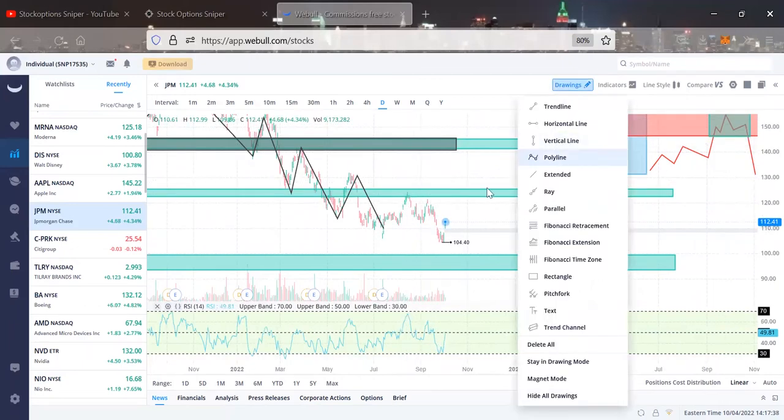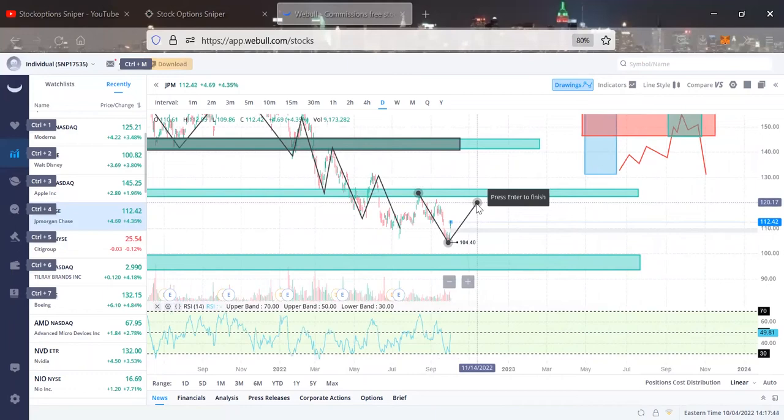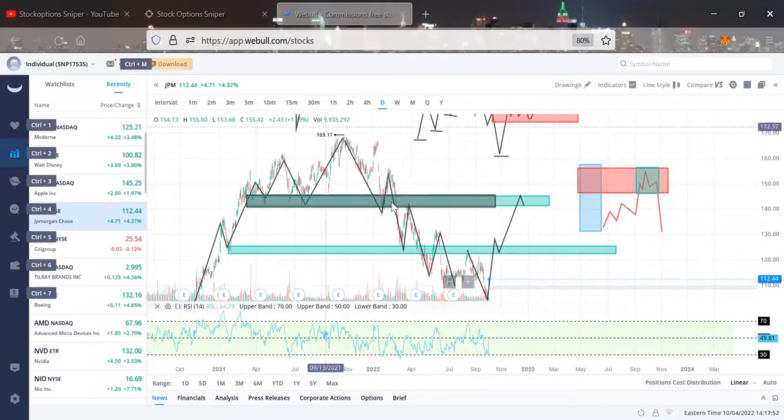Once we break that structure, that's how you know the trend is changing. Once we trade above that, which retail traders think is a supply zone because it fell from here, next thing you know, we break above that and we go higher and higher. I'm looking to liquidate these highs right here, okay?